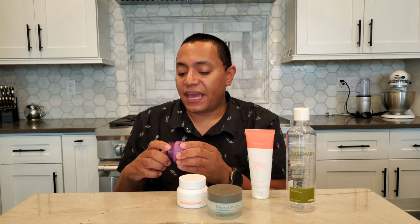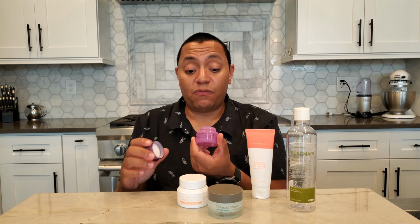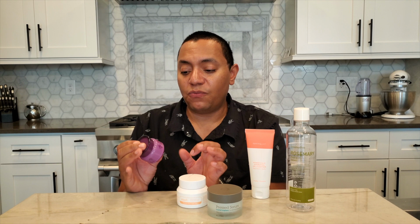And I have to say, it's a decently hydrating eye cream, and you get a really nice amount. I think this is a full 30 mils when most eye creams are in the 15 mil range. So you can kind of get double the amount you normally would.